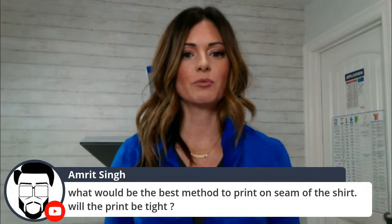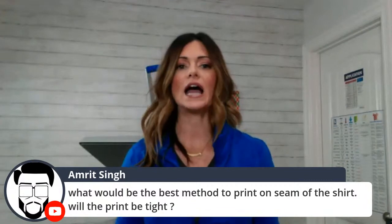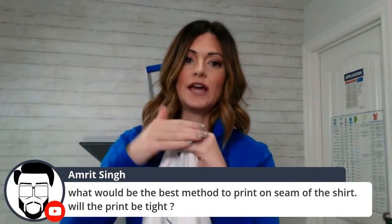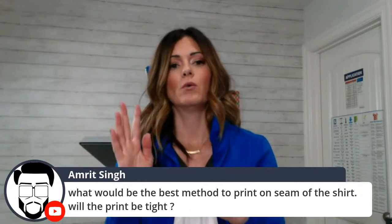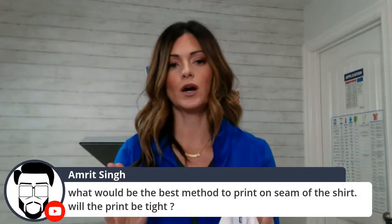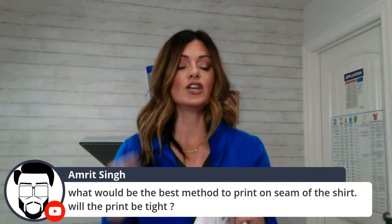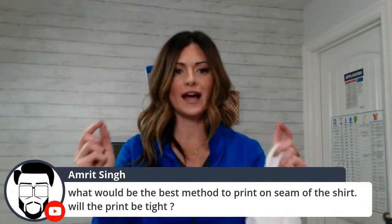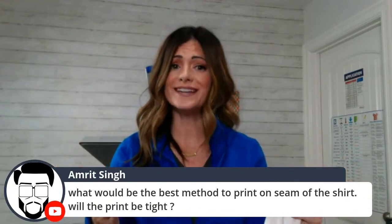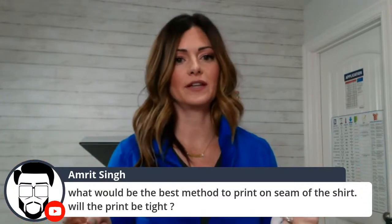What would be the best method to print on the seam of a shirt? Will the print be tight? If you mean tight, do you mean butt up against the seam, or do you mean the material actually laying on top of the seam? Both. If you're using a really, really thin material, then you're going to see that seam more. If you are wanting it to be butt up against the seam, then use a pillow, and then because you have that clear carrier, you can just get those words as close to that seam as possible. Hopefully that answers your question. If it doesn't, clarify a little bit more in comments and we will definitely get back to you.